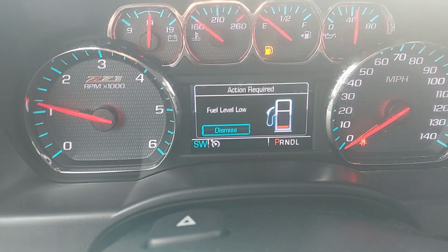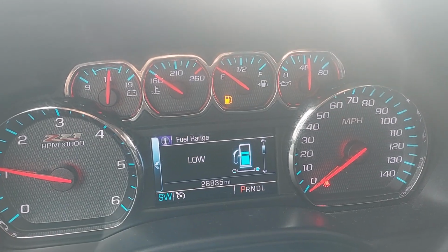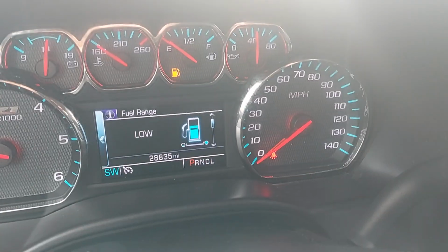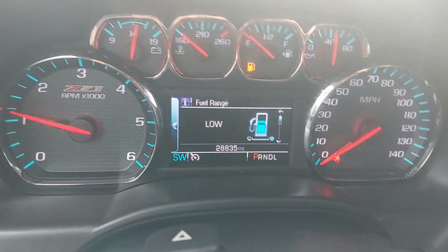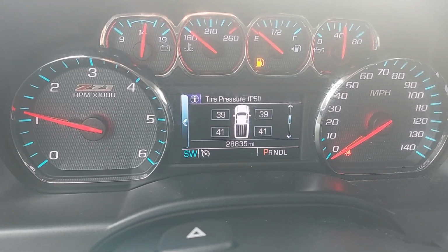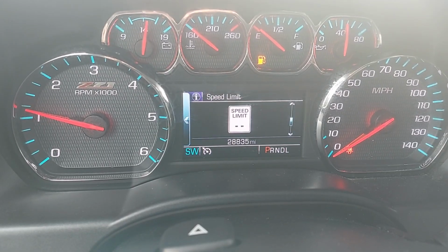All right, we got two warning lights up right now. The first is the fuel light, because we are low on gas. And the second is the seatbelt light, both of which are correct. I am not wearing my seatbelt. So that's actually super solid. Let's cycle through a couple things real quick, just to make sure.